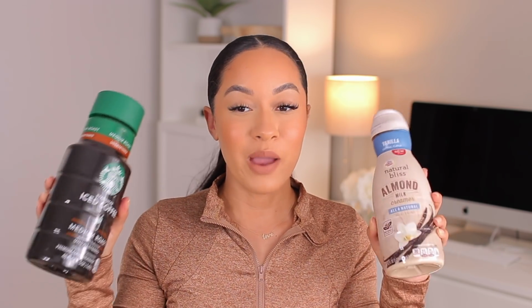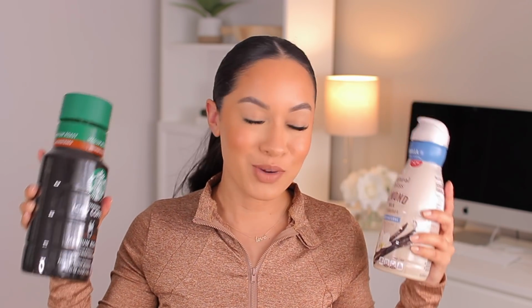It tastes so good. I like my coffee to be a little bit more on the sweet side, and this is sweet, but of course it just depends on how much you put. If you have not tried this combination, try it. And trust me, you will thank me later.